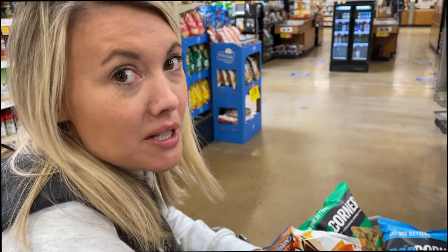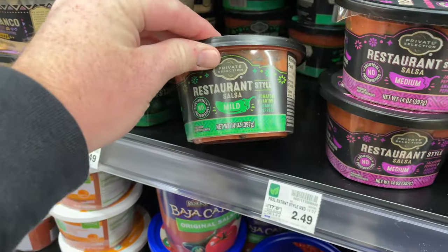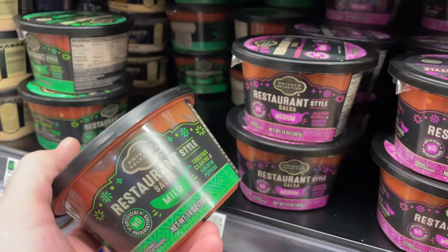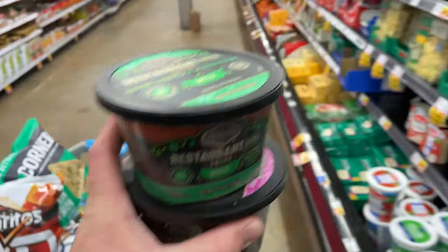So we just need chips and salsa. Let's get, I think, I got it all. And restaurant style. This is one of our favorites. With a mild or the medium? Or both? Let's get both. Okay. One and I'll get both.